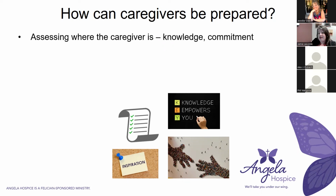And then some families I've worked with just said, it's just not in me to do. And that's okay too. You shouldn't feel shame if it's something that is just not within you. You want people who are living with memory care and dementia to be amongst people who are going to be committed to getting them what they need.